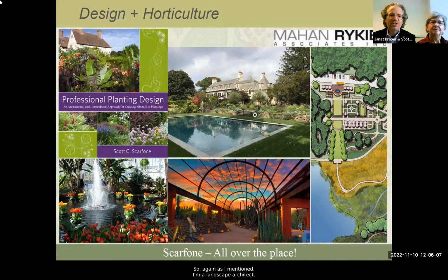So again, as I mentioned, I'm a landscape architect. I've actually authored a book called Professional Planting Design. So I do have a little bit of experience in this, but I've also been very fortunate to have studied horticulture. I was a fellow at the great garden Chanticleer, where I really got to travel around the world and actually garden. So I know how to design with plants. But I've also been fortunate in my professional practice to work in a lot of public gardens around the United States, where I've got to work with desert material, tropical material, mid-Atlantic zone, you know, 5 through 8 material. So I'm fortunate to be able to work in my practice with a lot of different types of plant material, as does Janet in the Ripley Garden.